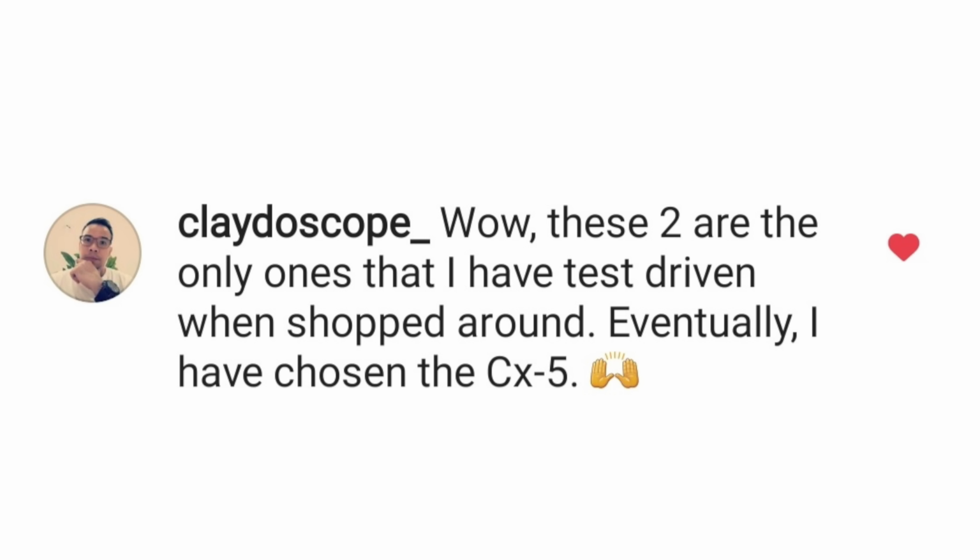Wow, these two are the only ones that I have test driven when I shopped around. Eventually, I chose the CX-5. For a daily driver, I own a Forester. If I want to take it off-road, I might have to go with the CX-5 due to it having a true automatic transmission that won't cut power to the wheels if it's in a sticky situation. That's also why my Forester is a 2018. The last year it had a manual transmission, so I can take it anywhere I want to.